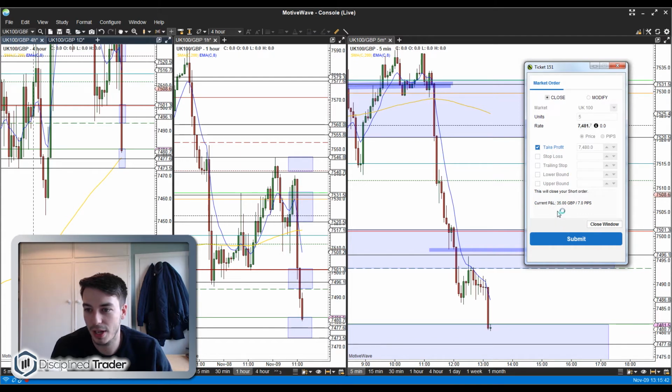I'll watch it for a couple of seconds, see what it's thinking about doing. It looks like it's thinking about bouncing up a little bit, but basically if it starts coming back up, I'll just come out of this. The target's there, just a few points below. It's obviously not a big one. I think it'll be about 9 points if it does get down there.